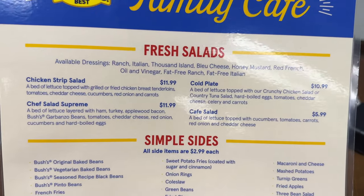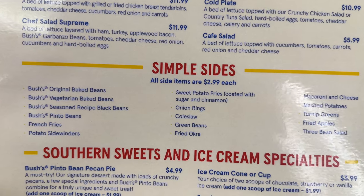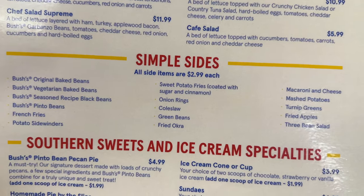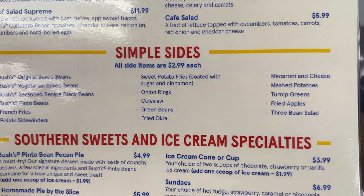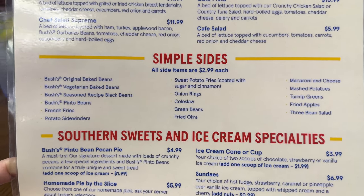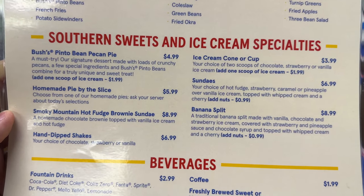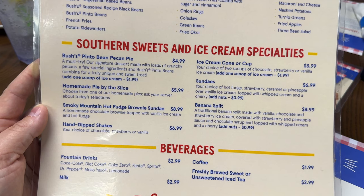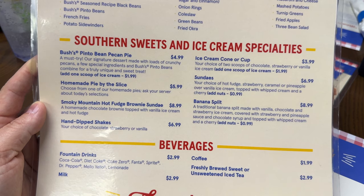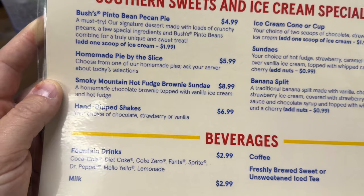They have a number of fresh salads available and a whole bunch of different sides, including numerous Bush's products. Coleslaw, green beans, fried okra, which I've always enjoyed here, mac and cheese, mashed potatoes, and much, much more. You're welcome to pause the video and see their sides. And they have a number of southern sweets and ice cream specialties, including pinto bean pecan pie, or pecan pie, however you say it. Some homemade pie by the slice. That Smoky Mountain hot fudge brownie sundae sounds pretty good.